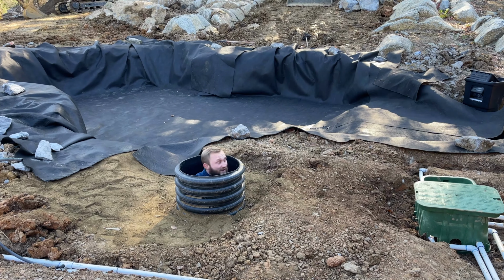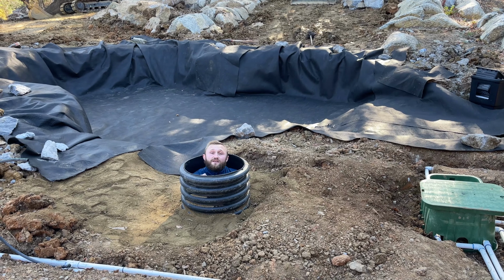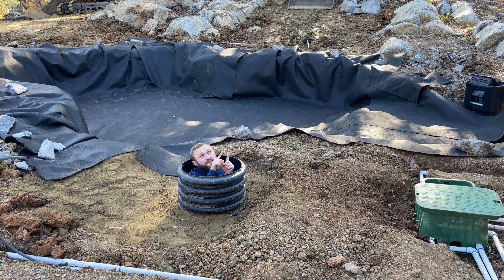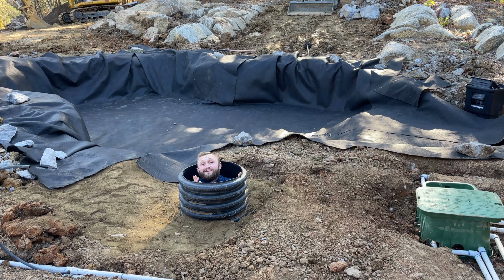But we got that out of the way, so we're done with the jackhammer, and finally, we are gonna get our liner in this hole tomorrow and ready for rock. If you guys don't know how to put in a bottom drain under your pond, click the link that is up here, because we already have a video on that, so I'm not gonna waste my time explaining it.